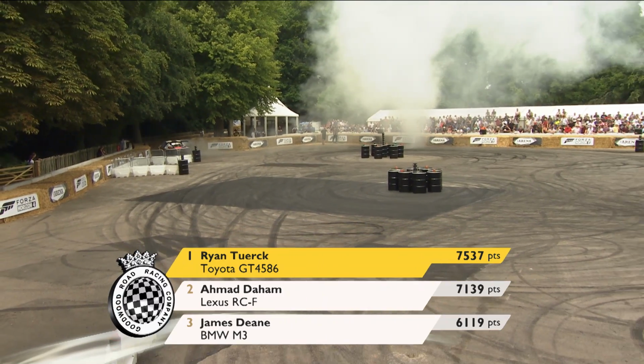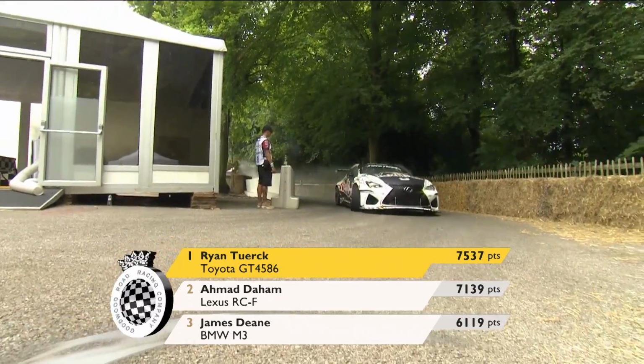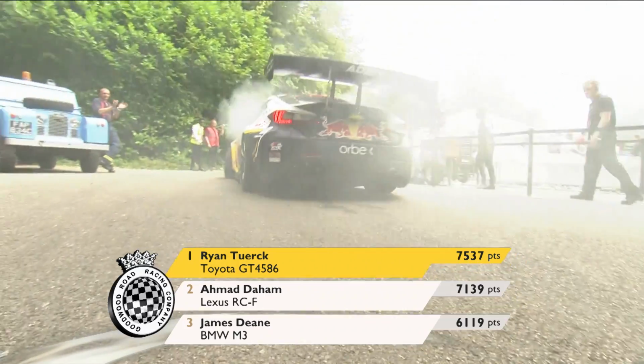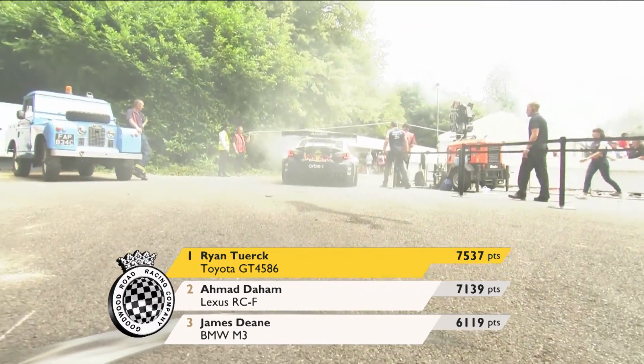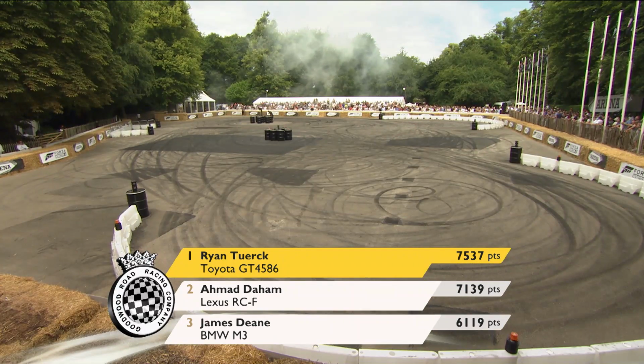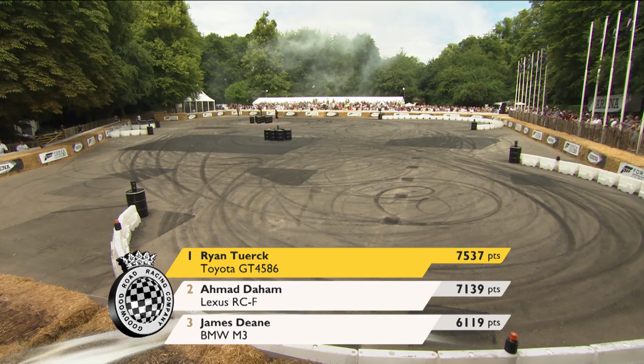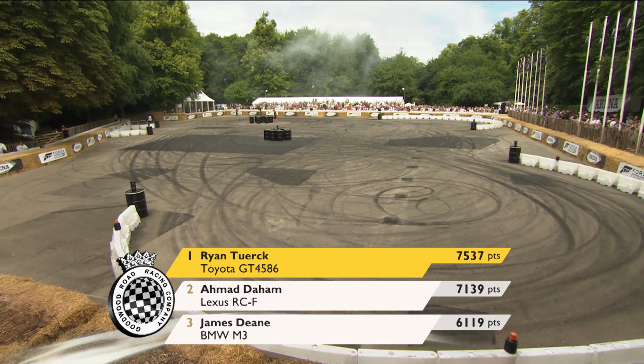Looks like Ryan Tuerck with the fastest and the most points, 7,500 compared to 7,100 of Ahmad, and James Deane with 6,100. So Ryan Tuerck, the winner overall of the final three shootout. So Ryan Tuerck accumulates the most points in the fastest amount of time, 75:37. Ahmad Daham from Jordan, 71:39, and James Deane with 6,100 just above.